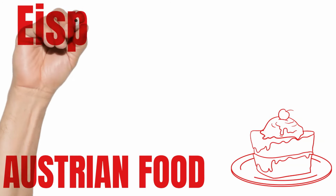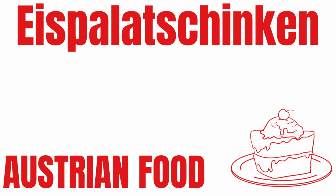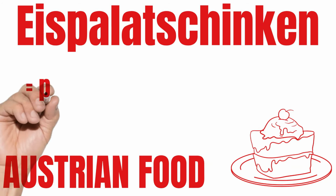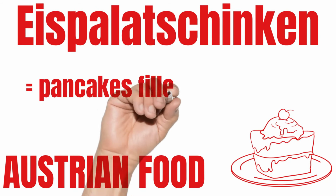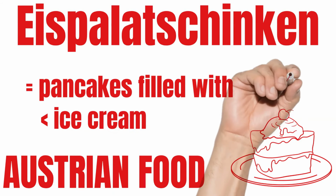Furthermore, the so-called Eispalatschinken are a common dessert after the main dish in Austria. Eispalatschinken are pancakes filled with ice cream, and you will find them on most menus in restaurants all across the country.